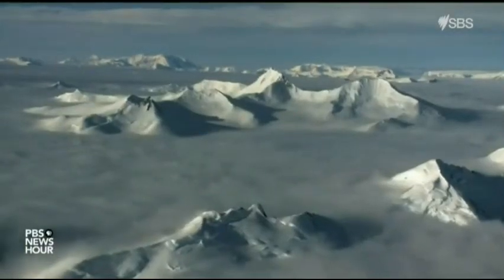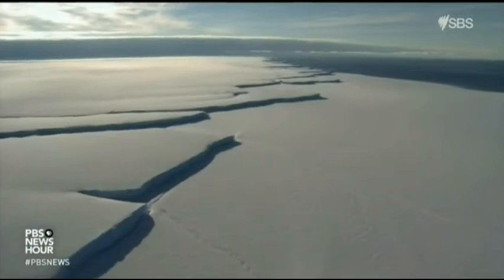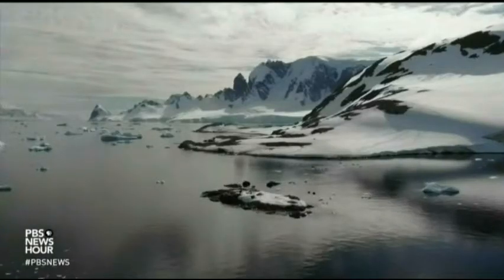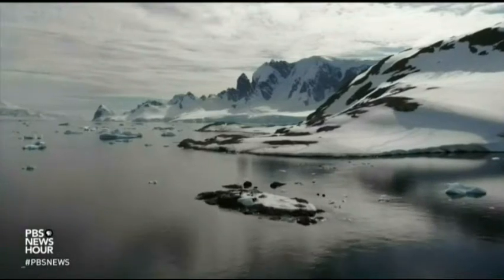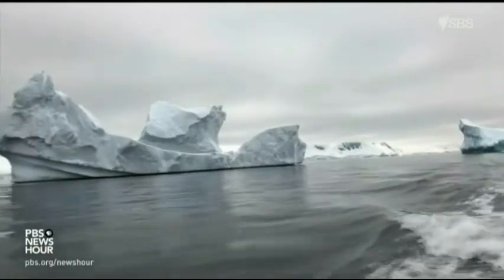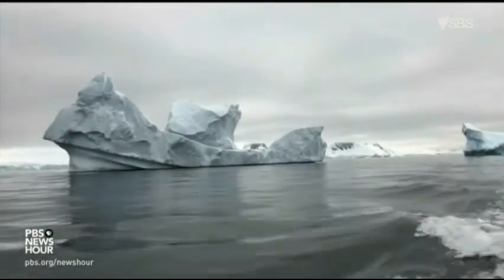For as far as the eye can see, Antarctica is covered by thick sheets of ice. In some places, that ice is several miles deep. This massive continent, as big as the US and Mexico combined, has for millions of years been home to some of the most breathtaking examples of ice on the planet.